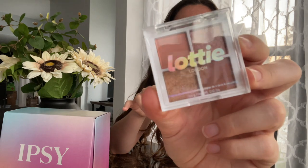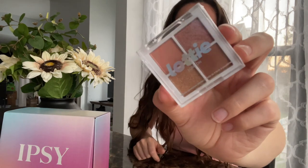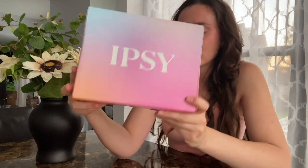And then this one, I believe is a full size product again. Nice. So we've got the Lottie London 4-piece eyeshadow palette. There's some really pretty shimmer shades in there. 2 matte shades and 2 shimmer shades. It's kind of like a brownie, pinky, kind of like a neutral tone. So I like that. All right, we are going to move on to the Ipsy BoxyCharm box.